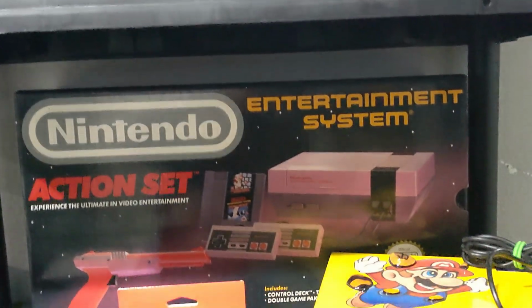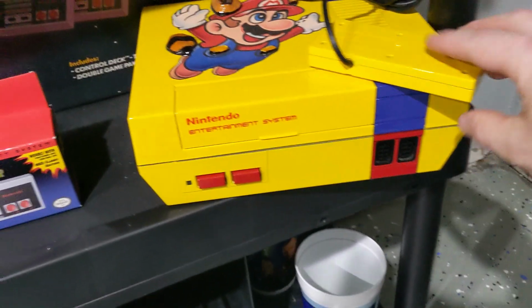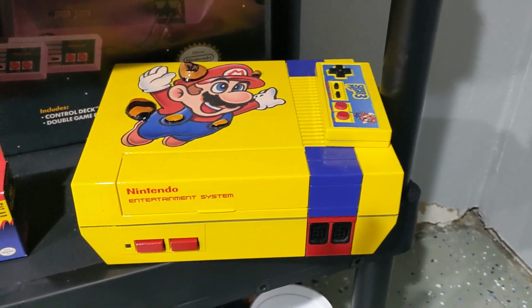So this NES box is complete and mint condition back there. And then this Super Mario Brothers 3, yeah, that's probably gonna fall now, but that was custom made by Russ Lyman. It's like a 3D image of him with the ears and the tail.